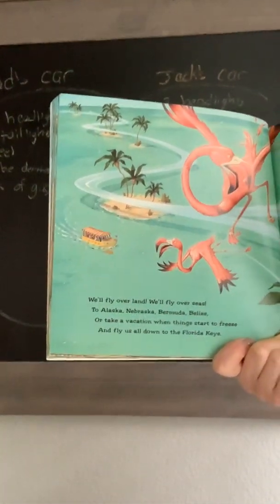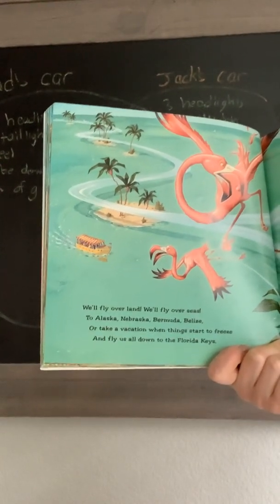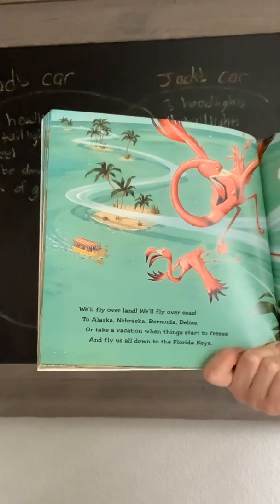We'll fly over land, we'll fly overseas to Alaska, Nebraska, Bermuda, Belize, or take a vacation when things start to freeze and fly us all down to the Florida Keys.